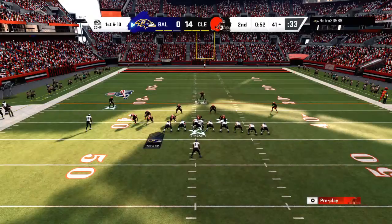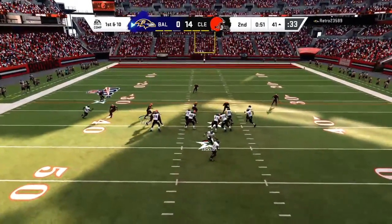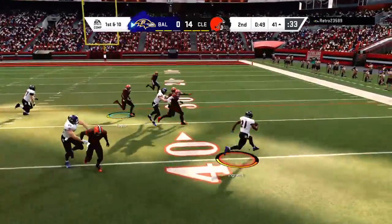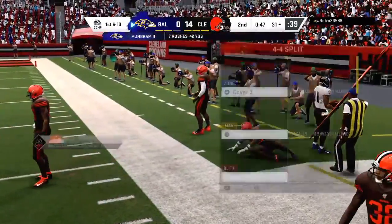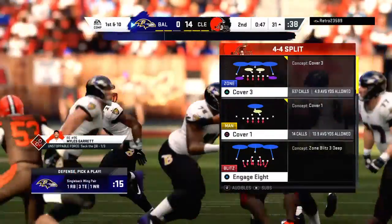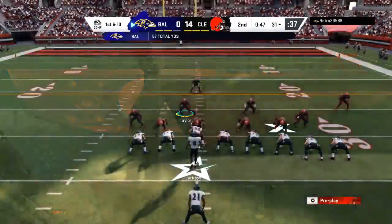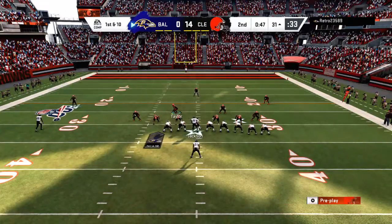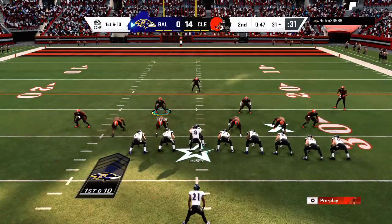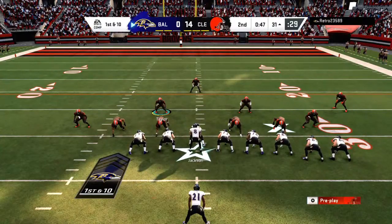Here's another 1st and 10. They'll run on first down. Ingram. It's a pickup of 11 and a Baltimore first down. They're making it look easy out there. Another first down. So far on this drive, let me do this little bit of math here. 4 plays, 3 first downs. That's a pretty good recipe for success.